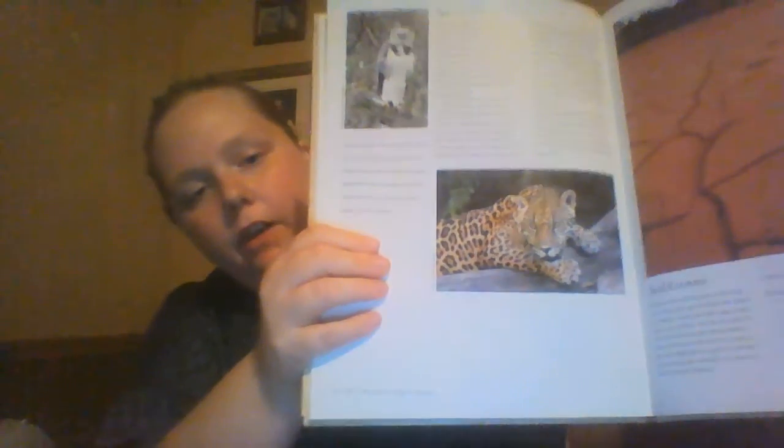Then I got this really nice book about the rainforest, and it's not really a school book, but the pictures are so vivid and real. They're just awesome. Look at that. Look how beautiful that leopard is. So when we do rainforests later in the year, that will be something great. We'll go over those later.